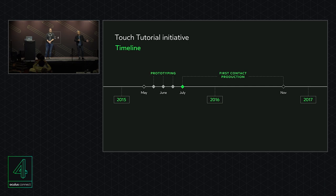And then based on the three prototypes, which roughly took about 2 weeks each, two of which happened at the same time, we decided and found what we were going to do as a full experience to work on. It gave us the confidence to build First Contact.